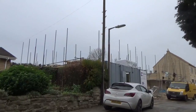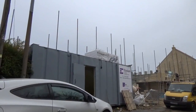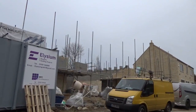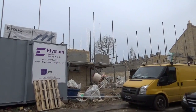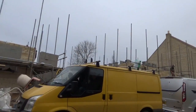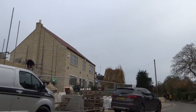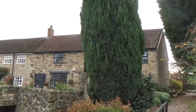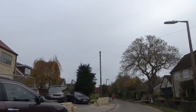And this is where the Cartwheel pub was. You can see them building. Now there's the cabin for the workers. They'll squeeze in a few houses on there. You're right. Yeah, you're alright. Great job to be doing here, innit?